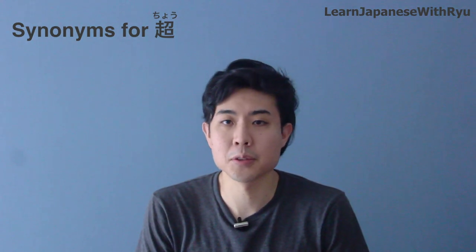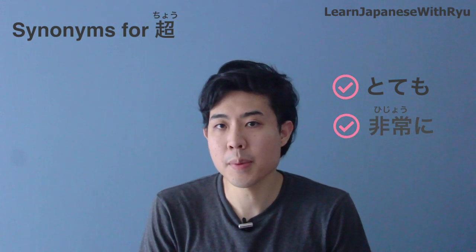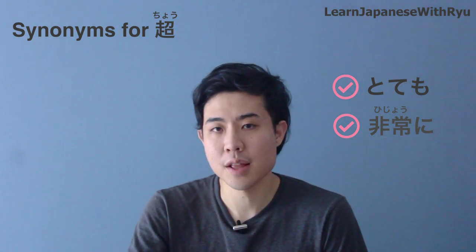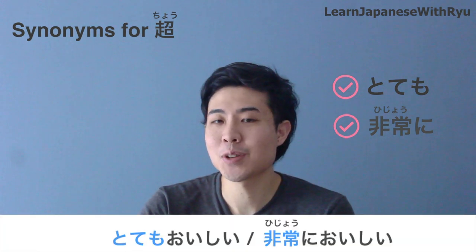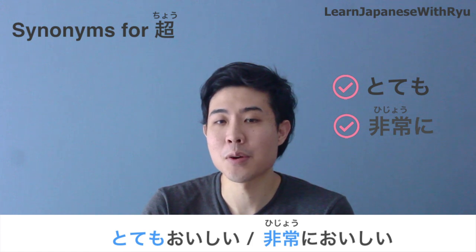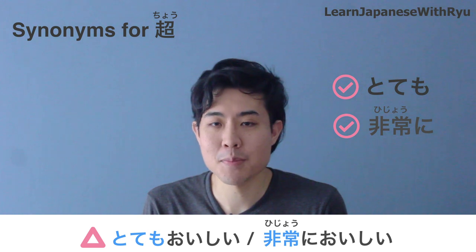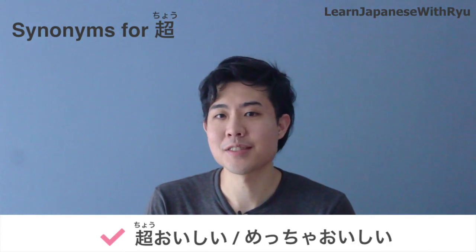Further examples are totemo, hijouni. They mean almost the same as chou, but think of it as saying chou in a formal way. For example, you are hanging out in a restaurant with your friends and the food is so delicious. In this situation, totemo oishi or hijouni oishi will sound so weird. The reason? We don't really use these expressions with our friends, so I recommend you go with chou oishi or mecha oishi. Yeah, they sound so natural.